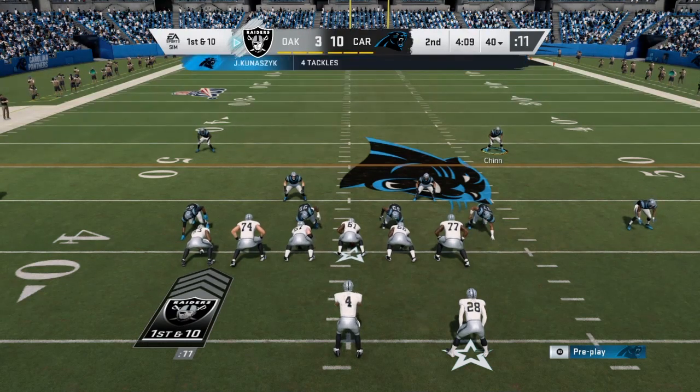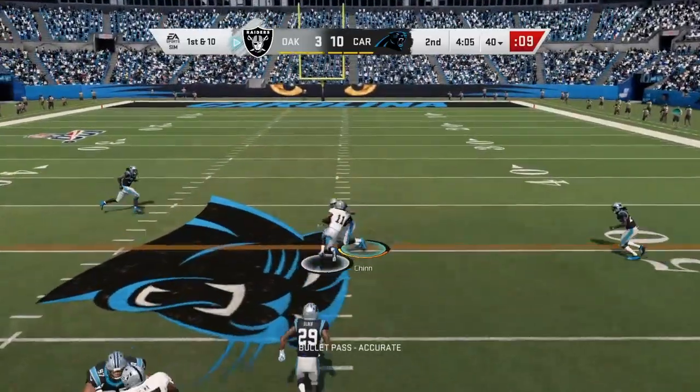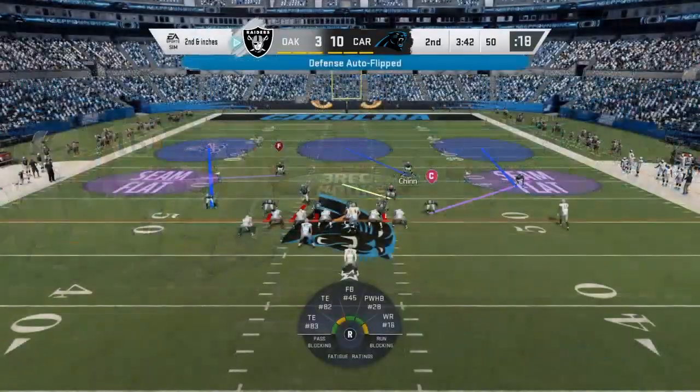Carr now 13 of 15 passing. That's good for 87%. It's 1st and 10. Now a fake on the give here as they try the run-pass option. 10 yards on the pickup there, and it'll be 2nd down.